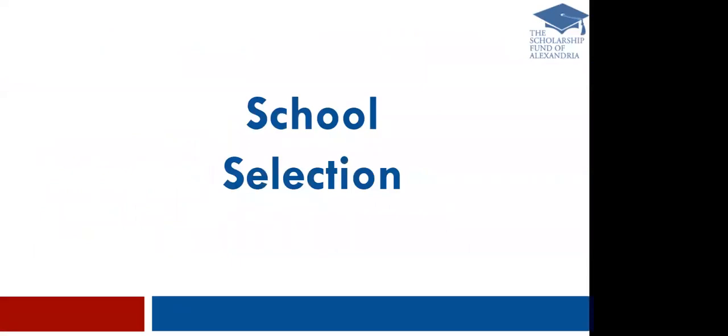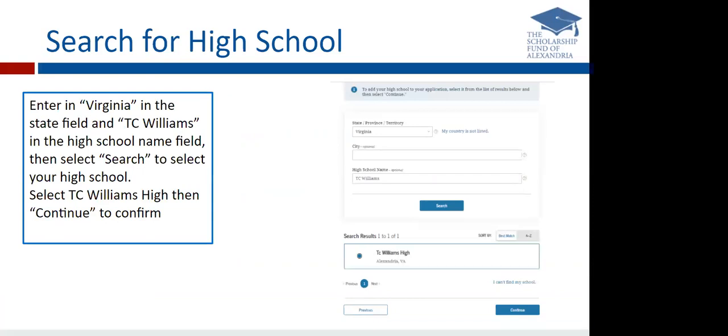The next part of the application is going to be school selection. Here you are going to enter Virginia, where it says state. Because the Department of Education is not up to date and does not include Alexandria City High School, you are going to type in T.C. Williams in the high school name field. Please note that here it is T.C., with no spaces between the T and the C. Once you type that in, you're going to select search, and the school should appear at the bottom. Once you see T.C. Williams appear, you're going to select the school and then press continue in the bottom right.